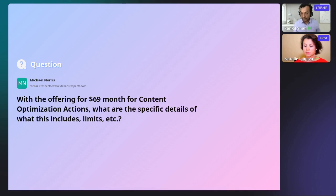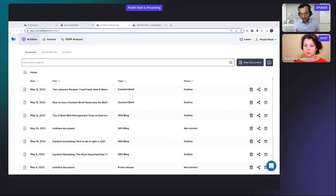It includes tracking of 100 keywords monthly. That means you can add 100 keywords across multiple projects, or all in one project, up to you. You can untrack it and track other keywords in different projects. So at a time, simultaneously, you can work on 100 keywords.